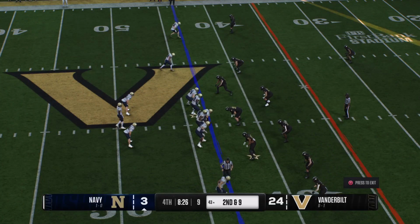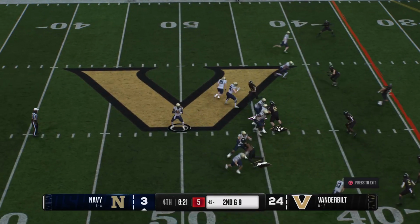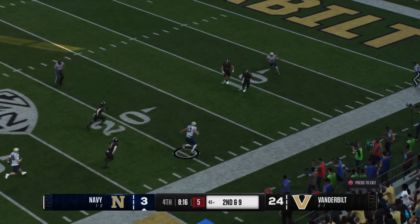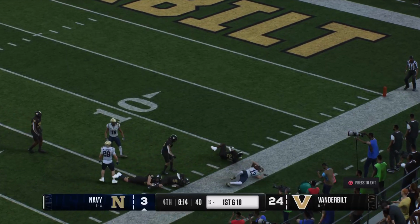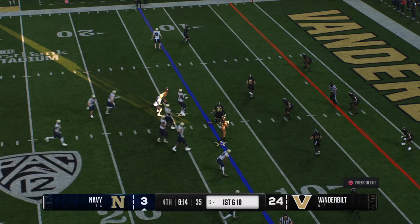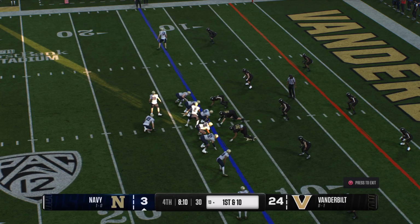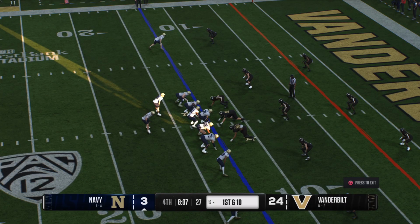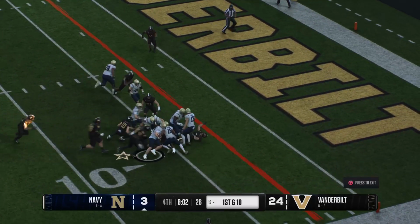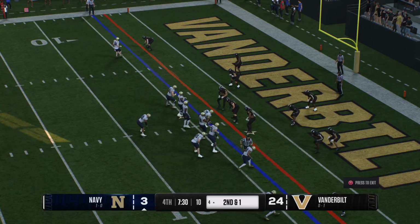By the QB. Picks up 1. Brings up 2nd down. He's looking to throw. Fires to the wideout. He's got it. Big gain on that one as he steps out of bounds with a 1st down. Navy quick to the line. That's a 1st down for the offense. On the option. He pushes his way down to the 4 as they get closer and closer.